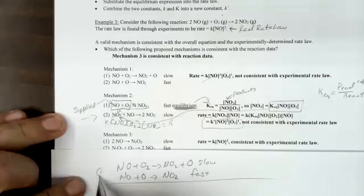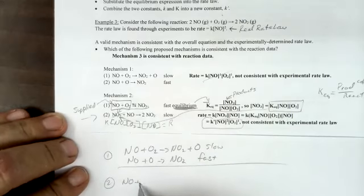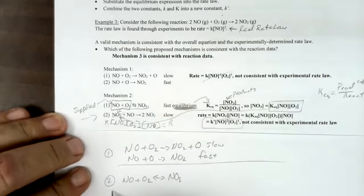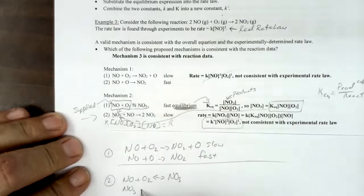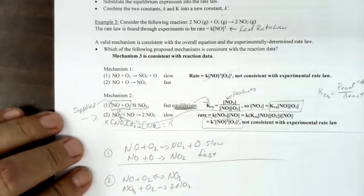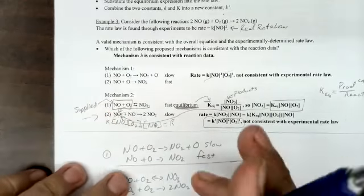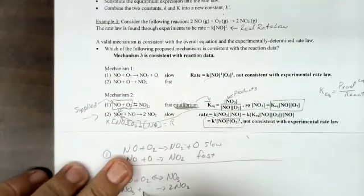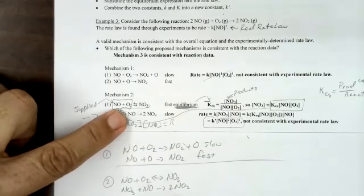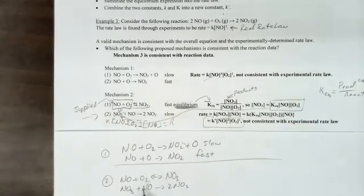So that's 1. 2 is where I wanted to write all this stuff down. 2 is NO plus O2 is in equilibrium with NO3. And then NO3 plus O2 yields 2 NO2. Double checking. NO plus O2. 3. NO3 plus NO2. I wrote it wrong. Plus NO, right? There we go. Yes. Okay, so good. This is why we double check things, right? Everybody else looking, I wrote this right? I think so.